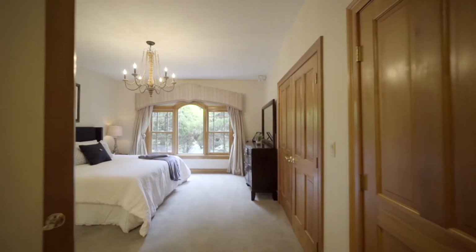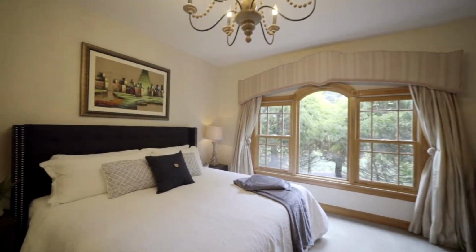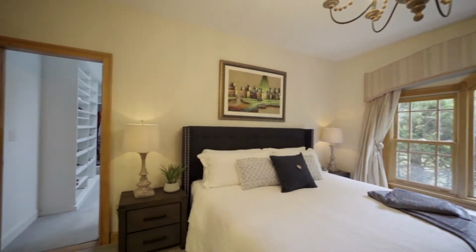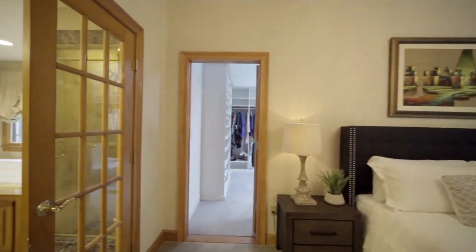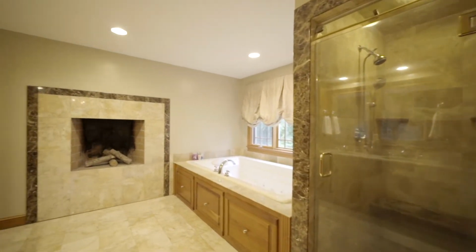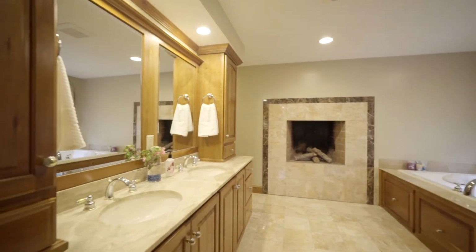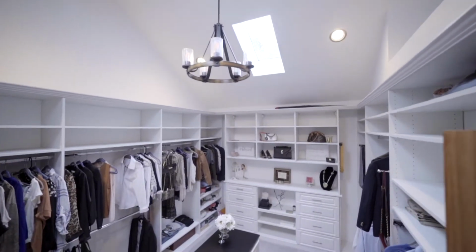The master bedroom is a portrait of tranquility with its spacious added walk-in closet and its one-of-a-kind master bathroom. Indulge in this retreat with a marble tile walk-in shower, a wood-burning fireplace, and a 7-foot jacuzzi with massaging jets overlooking the lovely gardens.